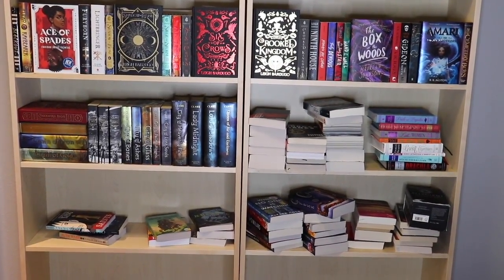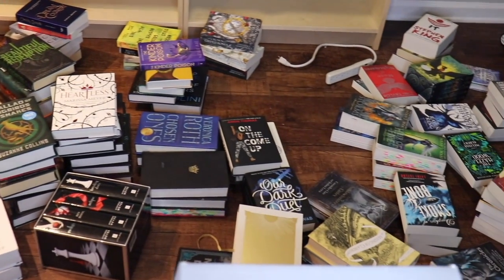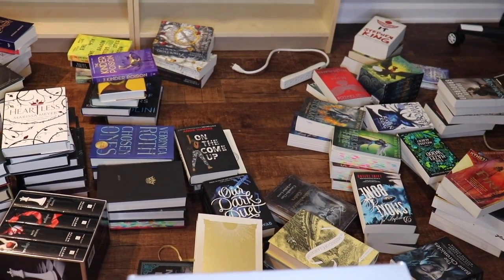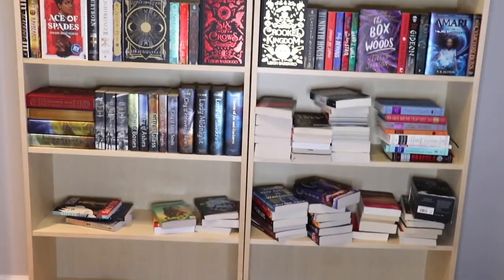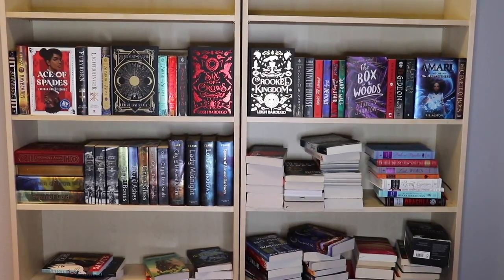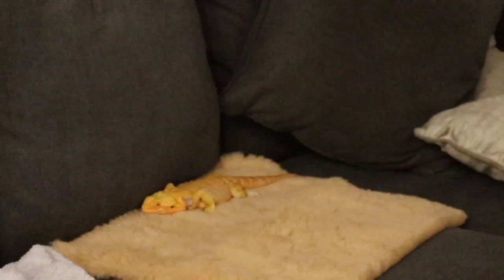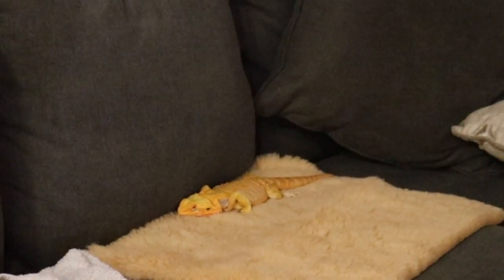I still have so much to go, and then there's all these books down here that I still need to organize somehow. But you know, we're just gonna admire the shelves that are finished right now. But okay y'all, I'll check in a bit. Also, Jellybean, a whole mood.